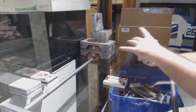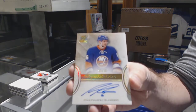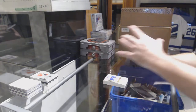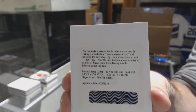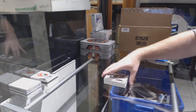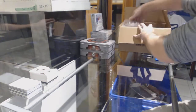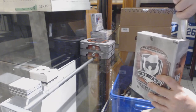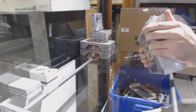For the Islanders, number 36, gold rookie auto, Ryan Pulock. For the, I believe it's Nashville Predators, rookie patch auto, 249, Pontus Aberg. And Boston Bruins, 249, Bobby Orr, base. So we've had a Kane out of 10 and a Crosby out of 35 scripted. Two packs in.